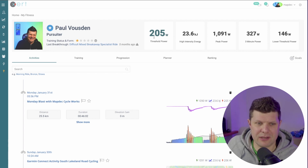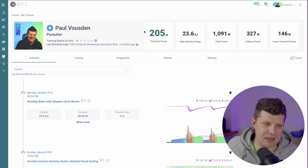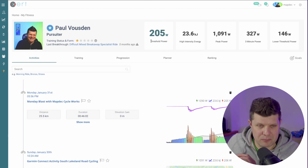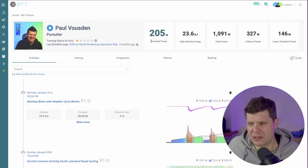Now, these little squares here, these are the big exciting things. Now, you're probably coming from a platform where you're very familiar with using things like FTP and threshold power. So the first big metric you see there, they don't use the word functional threshold power in here, but they're essentially the same thing. There are some nitpicking details, don't worry about them right now. But if this number doesn't perfectly match your FTP, don't worry about it. It should be relatively close, and if it's miles out, there's a red flag, and I'll show you how to sort that out in a second. But it should be round about what your FTP is.